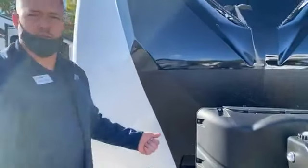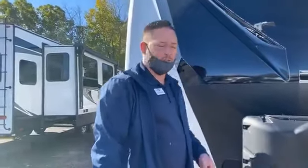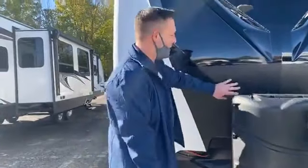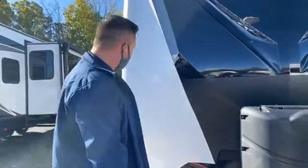Now essentially the function behind this is going to be when you're driving your truck and you're shooting up rocks, instead of hitting this and then bouncing back and damaging your truck, it's designed to hit this and then drop down below your trailer. So not only does it protect the trailer, it also protects your truck.